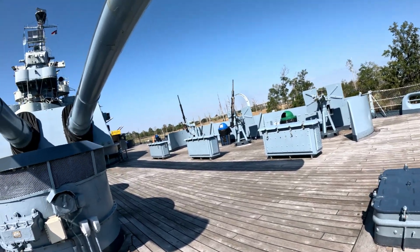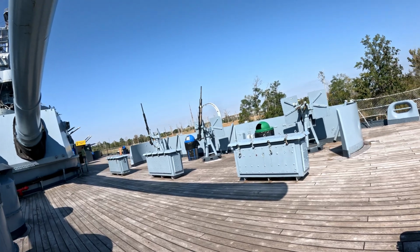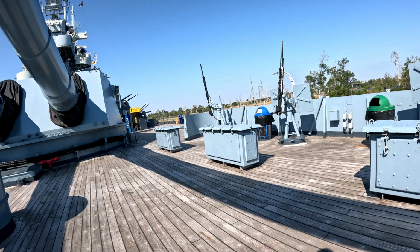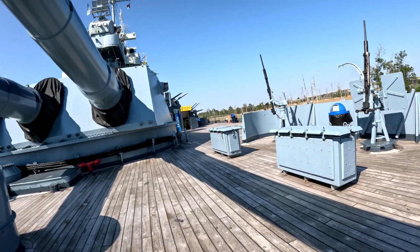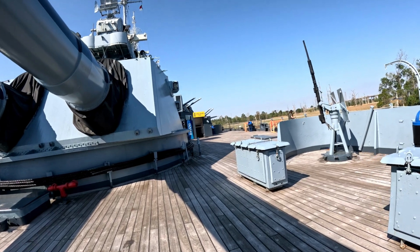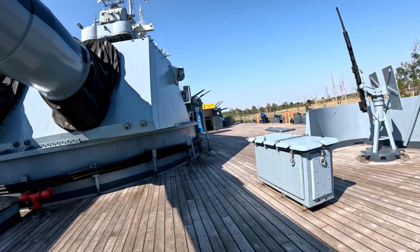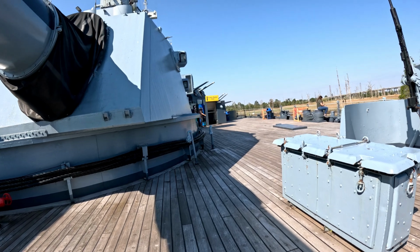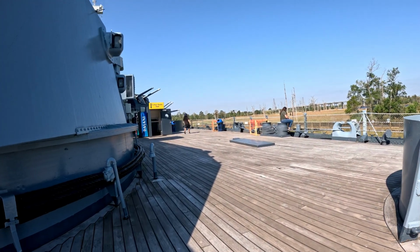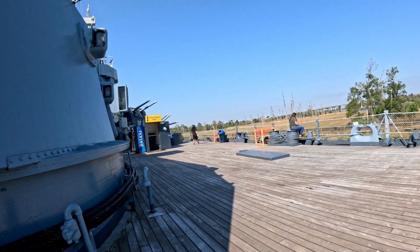Same scenario. The problem is when these were designed, even back in '41 when they built this one, aircraft from above made this very vulnerable to armor piercing bombs. They just punch right through the wood.